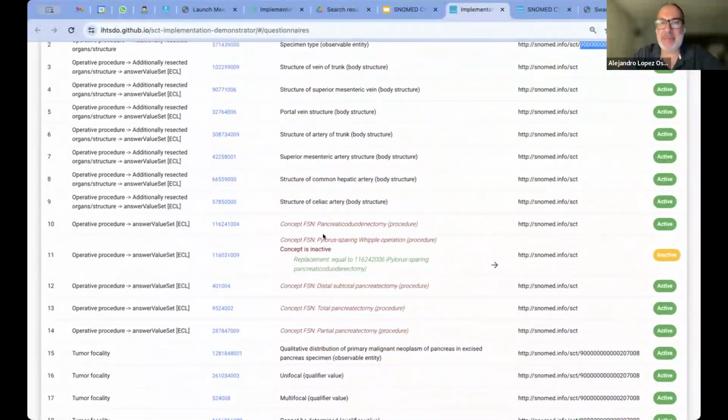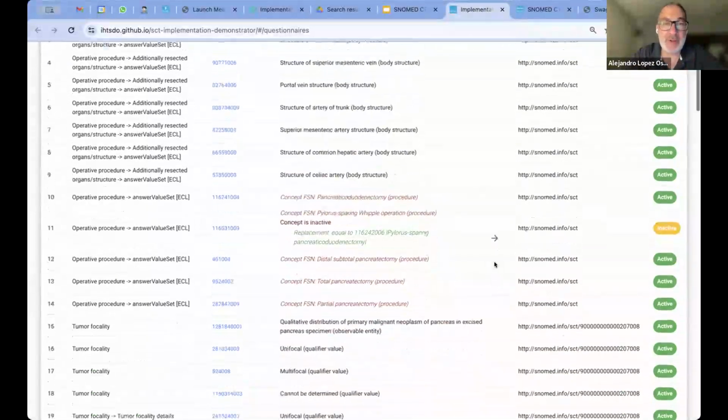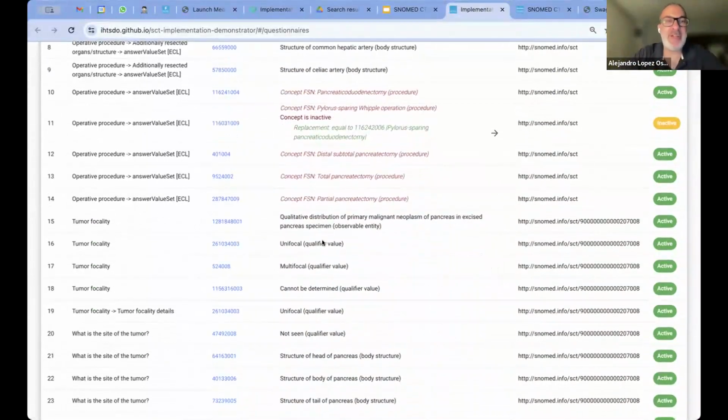And this is an example of a concept that was inactivated. This is the concept that now is inactive, and there's a replacement. And this tool helps, if you click here, it will replace the value for you. But also, it will call out concepts that have no name. So you say, okay, this is the name. Are you sure that this is the concept you want in this field?